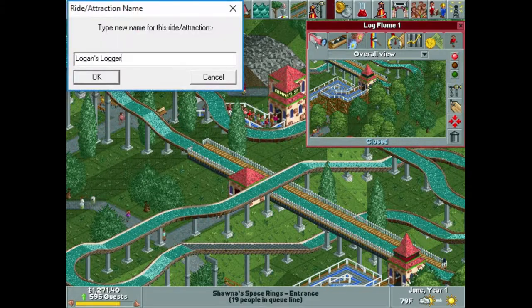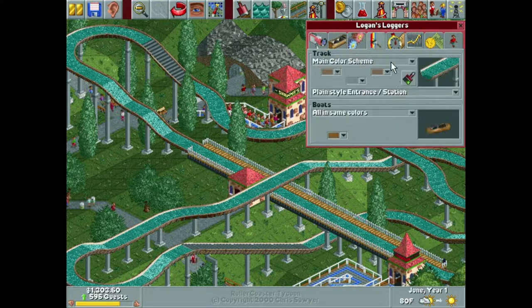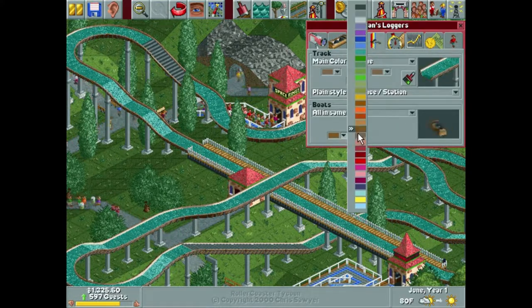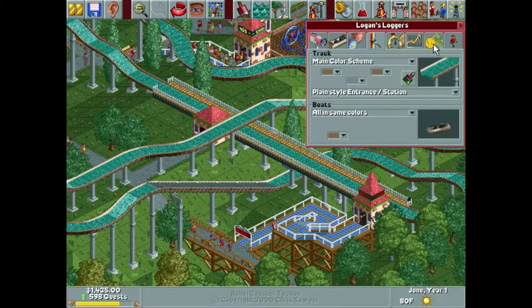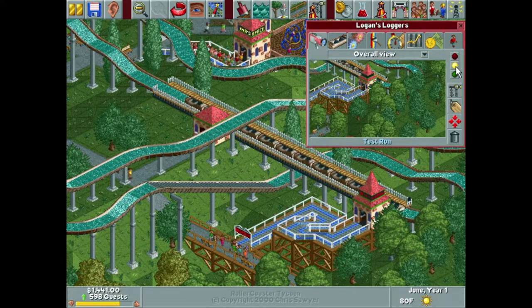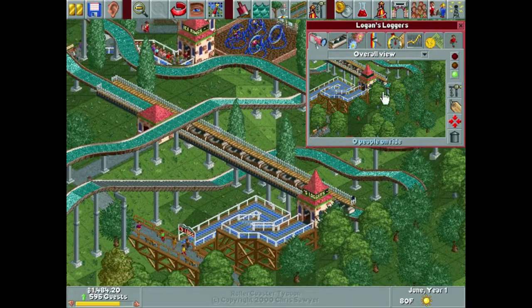Logan's Loggers. These names are so easy to come up with. They might not be as original, but I like that color so much better. Okay, let's get this thing open first, or at least test it, so we don't waste time here. We'll test this for a little bit while we... I don't know. That's good enough.